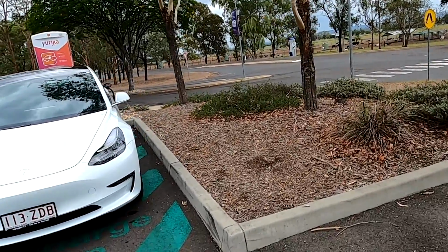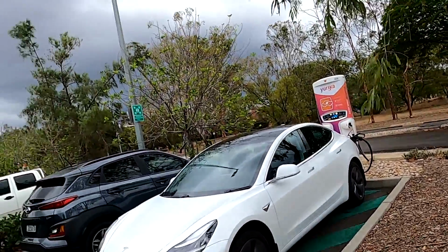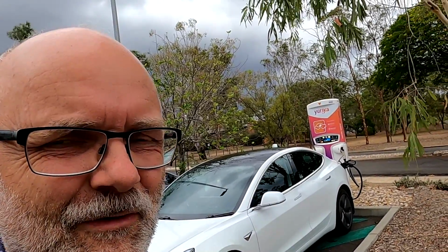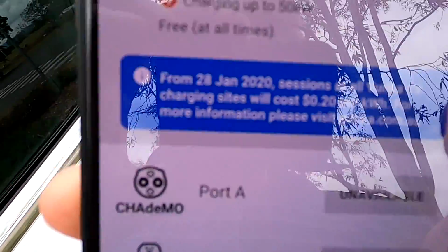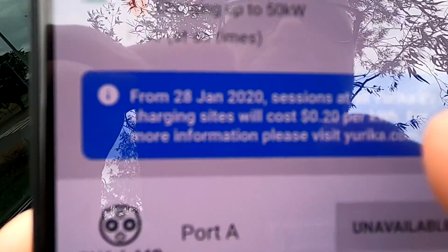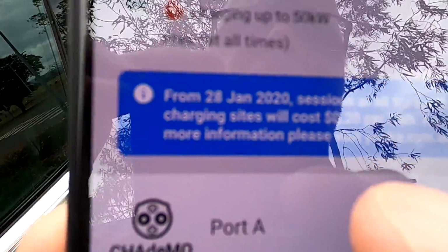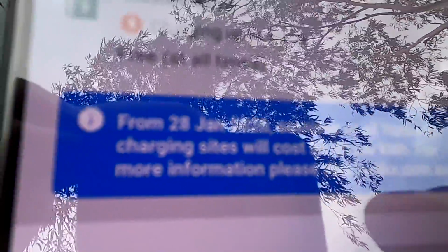Well, here's the Teslander at the Evie charger. Probably connected for the last time here, maybe, because look what the app says. From 28th January 2020, sessions at the Evie charger sites will cost 20 cents per kilowatt hour. For more information, please visit the website. So my good old home charger will not be free anymore from next week, the week after. I've got another week to charge.